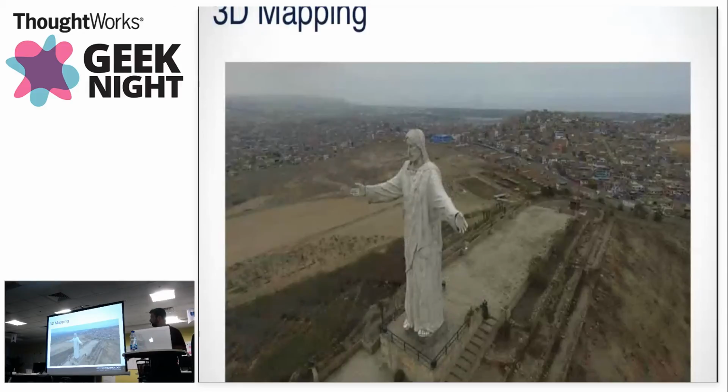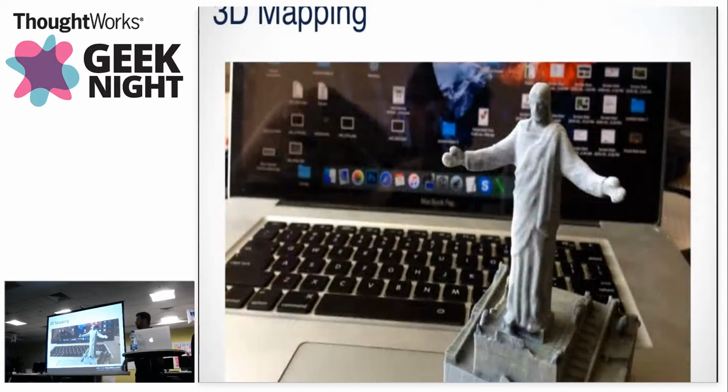Same thing with statues. So this is actually kind of cool. There's a statue, and obviously someone went out, mapped it with a drone, and then used a 3D printer to actually print out the exact replica of that statue. And these are all just a singular drone. I mentioned earlier with the cars, what if the cars were able to talk to each other?